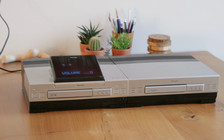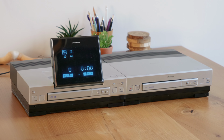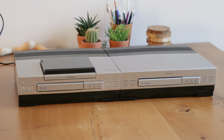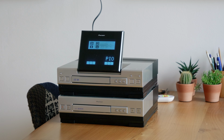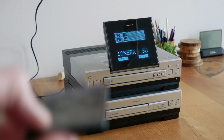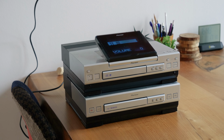This is the Pioneer L5 system with the optional cassette deck. And it has a swiveling display. Isn't that lovely? That's probably one of the main reasons people bought the system. But the display isn't as informative as you'd think at first glance. And I don't know about you, but in my opinion, this stereo set is quite ugly.